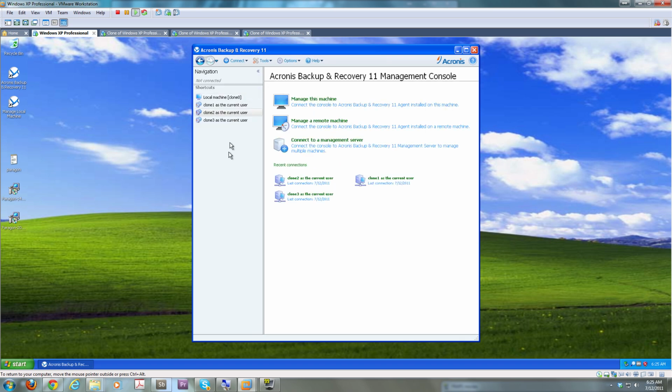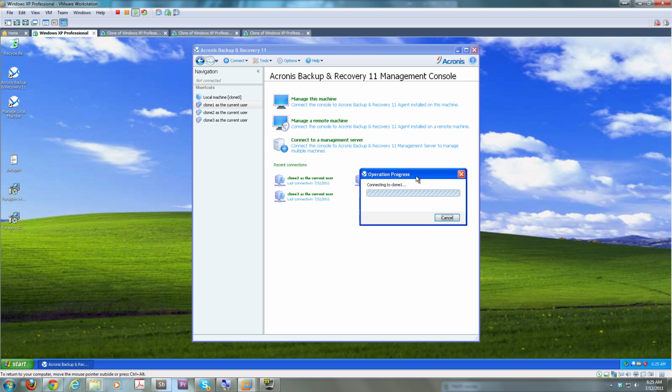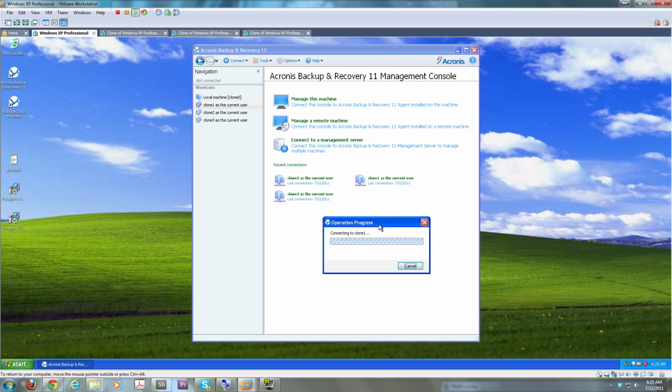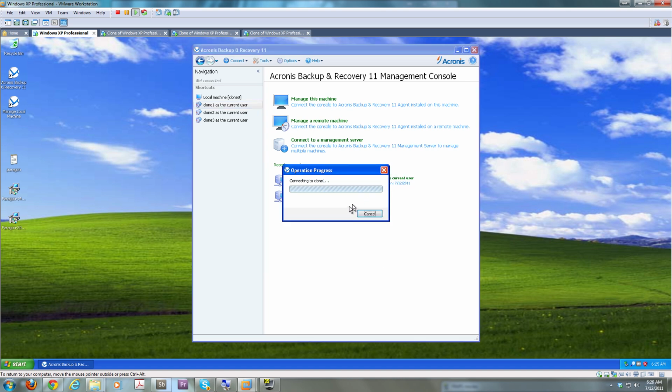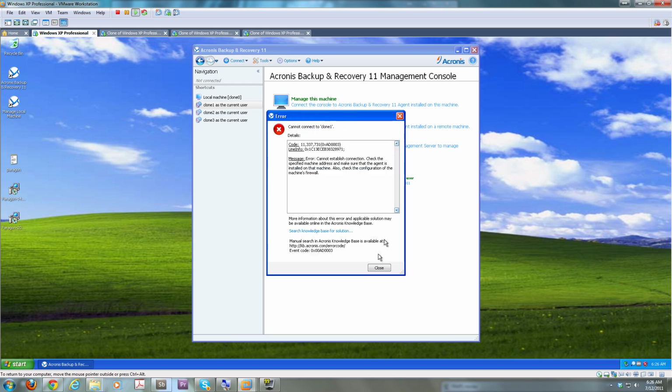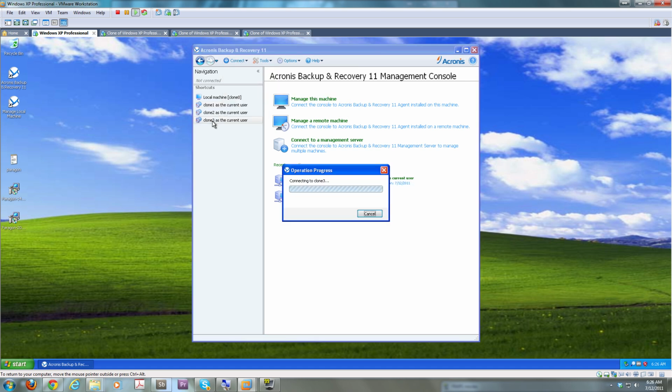Let's disconnect. We'll try again. Oh, now this is unbelievable for this type of enterprise software that we're having this sort of difficulty here. It really is. Let's see if we can connect to clone 3.